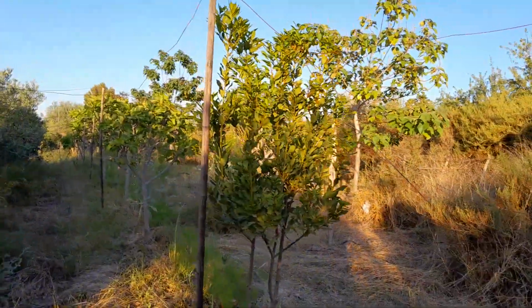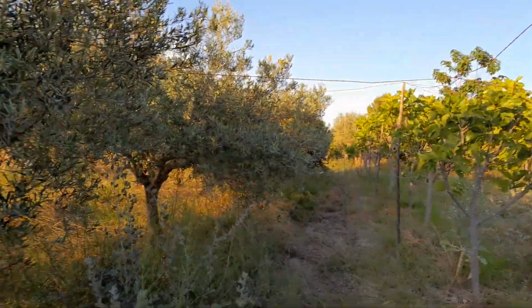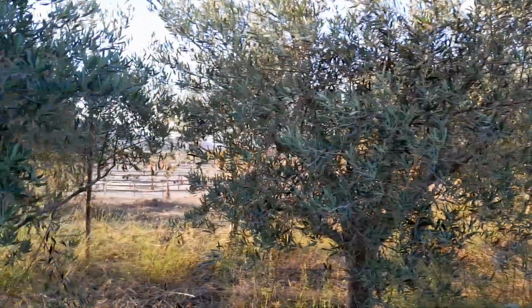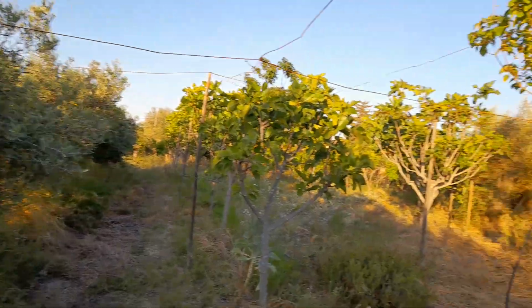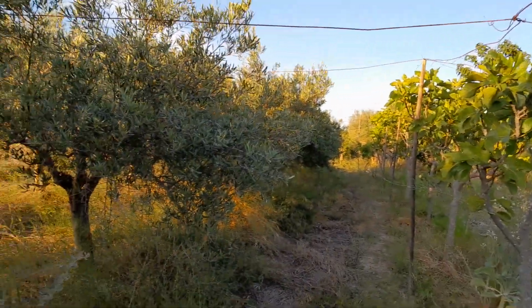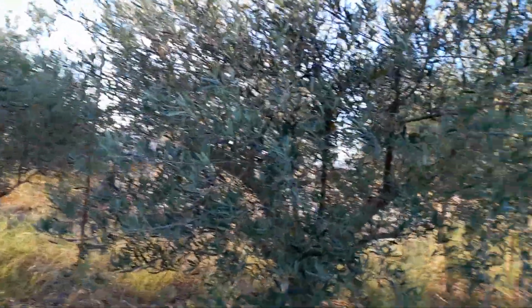Well, for 3 years now we haven't had enough rain, so the weeds don't grow so much. But when it rains, within 1 week it's an invasion of weeds. Here, for example, I will soon need to use the strimmer again.